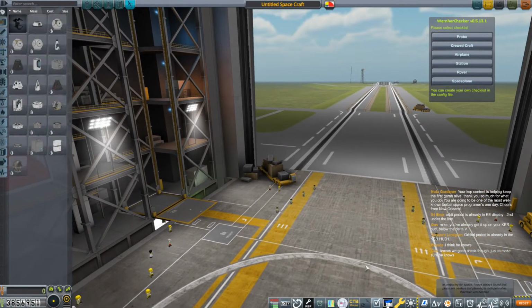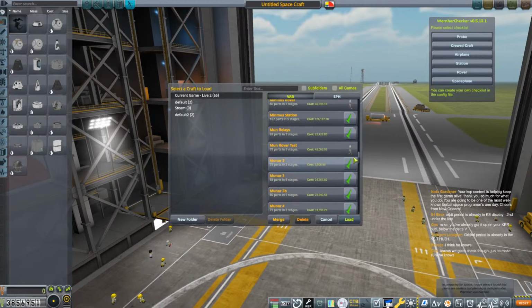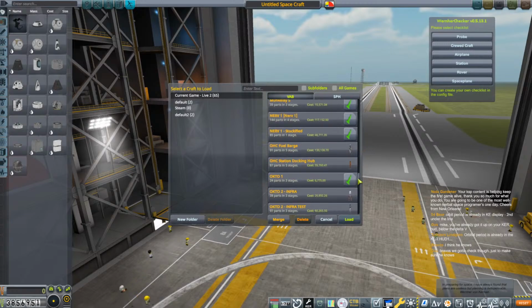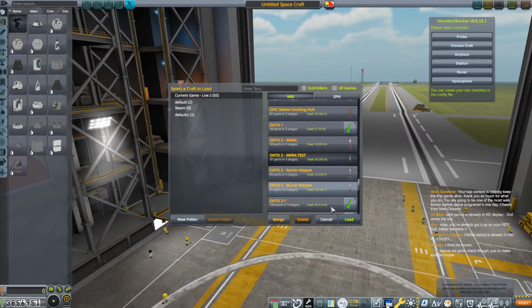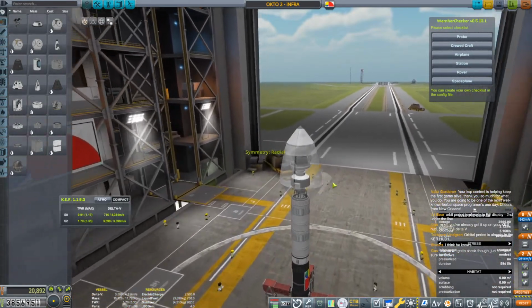Okay. So, into the VAB I go. So we're going to open up that old infrared telescope, which I think I just called the Octo Infra or something like that. There it is. Octo 2 Infra. Load. Okay, so this is the one that's up there now.